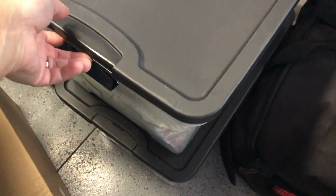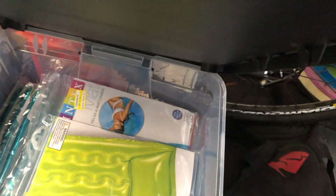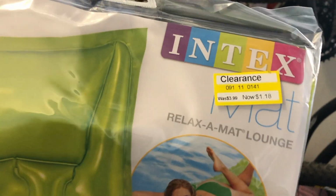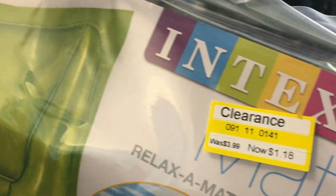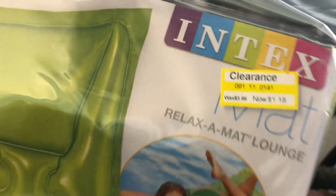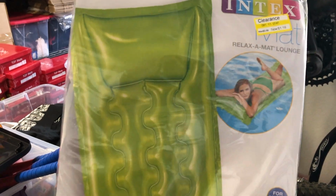Now moving on into these 2 totes. These are full of all the same thing. They are just little pool floaty things. They come in 3 different colors: green, blue, and pink. As you can see, this is a clearance for $1.18. That was marked down from $3.99, which was marked down from the original price, I believe about $8 or something like that.